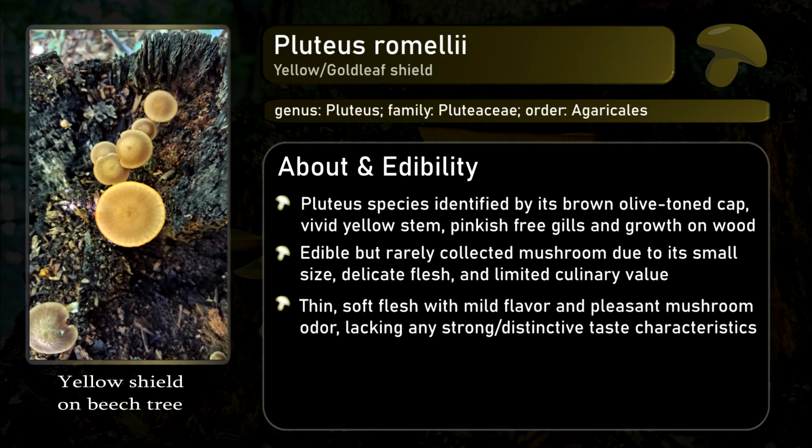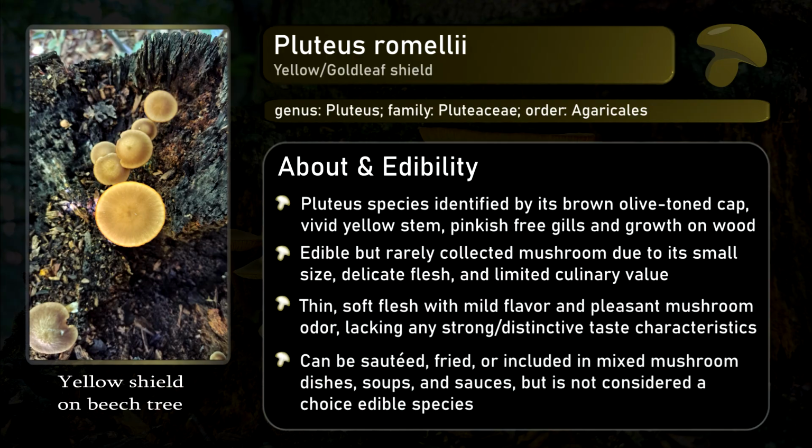In the kitchen, Pluteus romellii can be sautéed, fried, or added to mixed mushroom dishes, soups, and sauces. Its mild flavor blends well with butter, garlic, herbs, and other woodland mushrooms, although it is rarely used as the main ingredient due to its limited flesh and subtle taste.